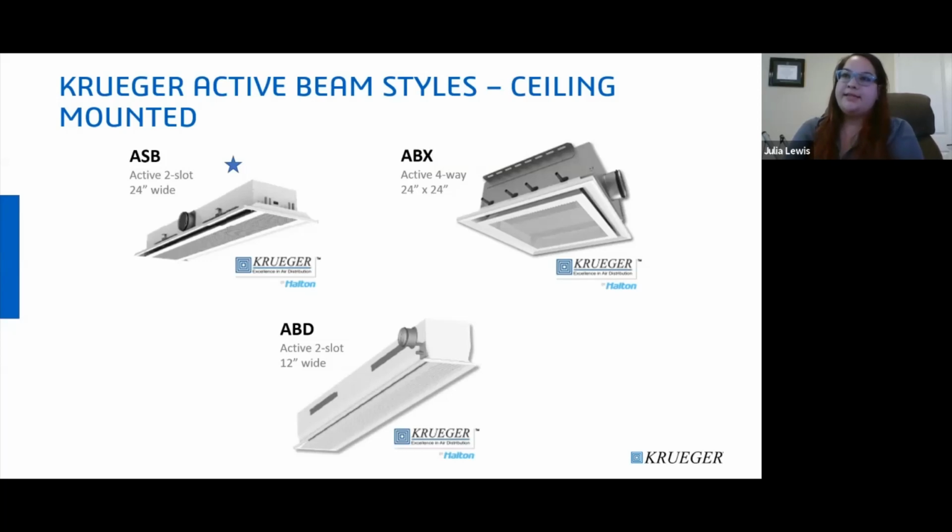The ABX is designed for smaller spaces such as private offices. And it has 4-way throw, so instead of the traditional 2-way throw, or 1-way most of the time, out of chilled beams, the ABX has 4-way throw. The ABD is a slimline unit for a more discreet appearance, so it is only 12 inches wide, 1 foot wide, but because of that, it has a lower capacity, so more units are required to meet your load requirements for your space.